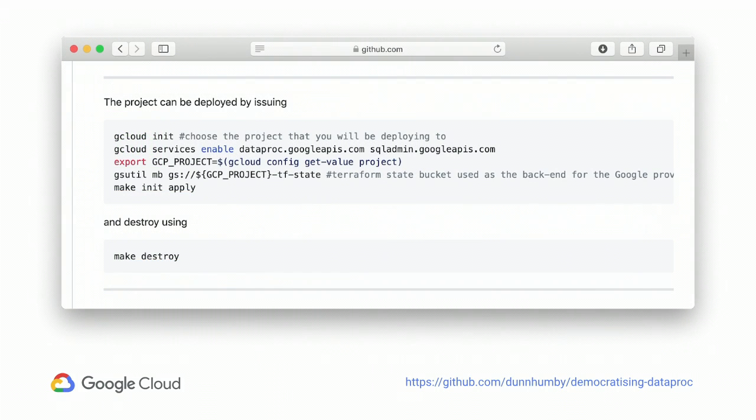So this is a screenshot from the README that's part of that project. Essentially, if you want to run this, all you need to do is clone the repo and run gcloud init, which will establish which GCP project you want to deploy this into. You enable a couple of services and specify the project. You have to create a cloud storage bucket, which is what Terraform will use to store its state. So Terraform needs to keep a record of what has been deployed. It does that in a storage bucket.